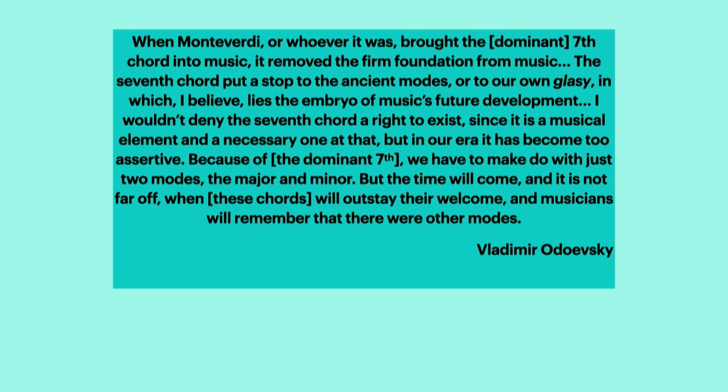So Russian composers, Russian polymath Vladimir Odoyevsky felt that Russian composers had to get away from this dominant tonic relationship, and especially from the dominant sevenths, because they wanted to be different from Western composers. Yeah, so this is where you start to want to be original, and he feels that this dominant tonic relationship is already too banal. You have to think of something else. He says actually that Monteverdi's seventh chord removed the firm foundation from music. And he says it's kind of a sign of degradation, rather than progress.